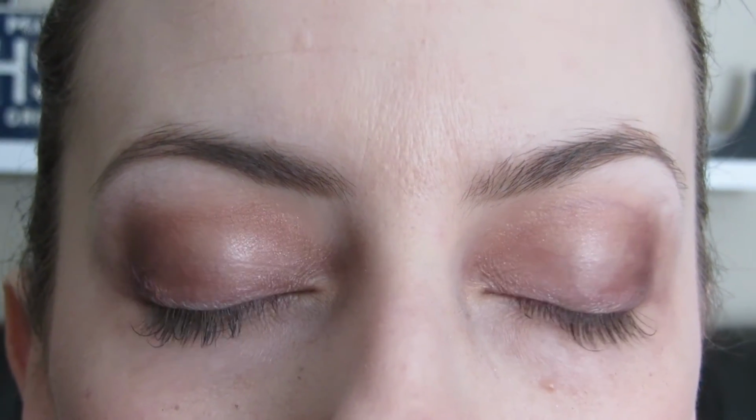Hello everyone, it is week 4 now of having my lash extensions in, and so I'm just going to give you guys an update of what it looks like at now 4 weeks, and give my overall thoughts on lash extensions and if it was worth it. So I am not wearing any mascara right now, and I'll do a little bit of a close-up on my eyelashes, but as of right now, they're in a pretty sad state, I guess.